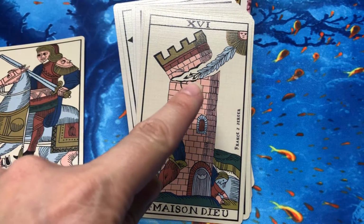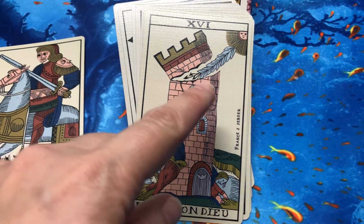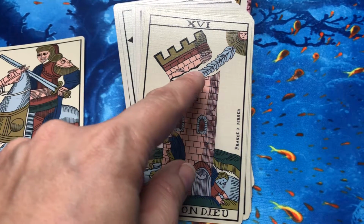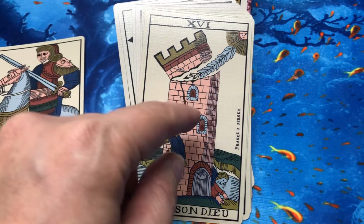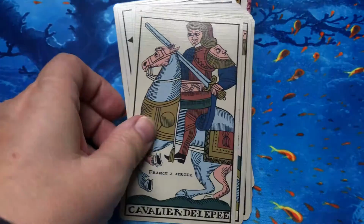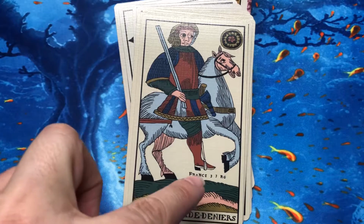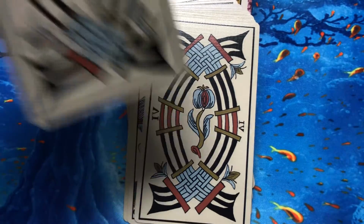This is very interesting because in many TDM decks or TDM style, it's sometimes difficult to tell the direction that the flames are coming in. And here, it seems very clear that it's coming from the sun, so from the divine into the tower. I find it interesting that his or her name is on the deck in several cards.